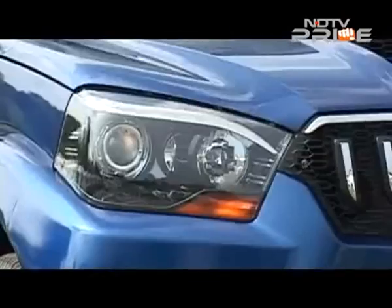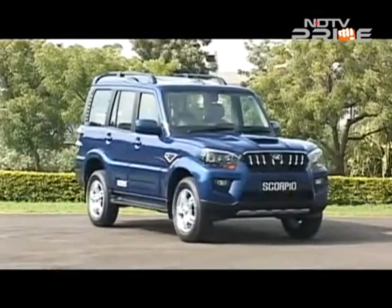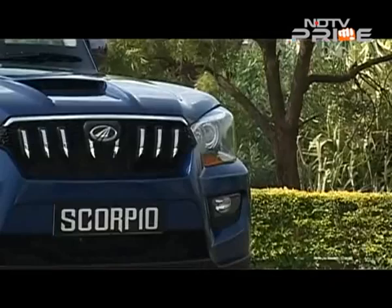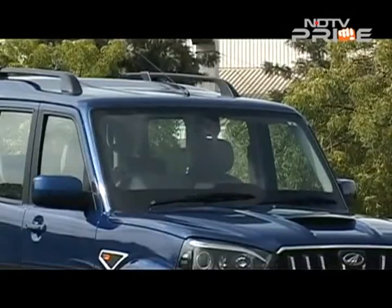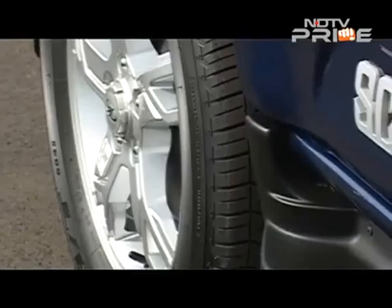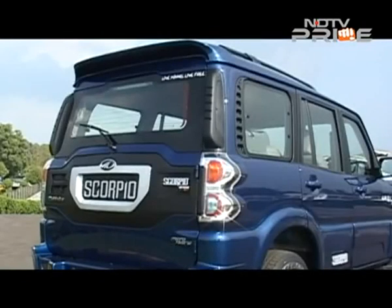The mighty and muscular Scorpio is back in a new avatar. The first major generational leap in this vehicle's 12-year run. The company had provided major upgrades and a new engine in 2006. There was a big facelift in 2008, and now it's an all-new platform for the very first time. But the Scorpio in its new generation still looks like the Scorpio we know, isn't it?